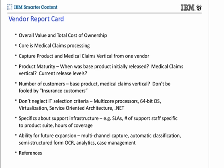I highly recommend that you have a capture product and a medical claims vertical from one vendor. Otherwise, it can be problematic. One vendor gets you under one support infrastructure, and gives you one person to go to if you encounter any issues or need enhancements or change requests implemented. When you're looking at things like the NUCC proposing a new CMS 1500 form, you can go directly to the vendor to ask them questions about that. You don't need to worry about having to deal with both the capture vendor and a third party that might be providing the medical claims vertical.